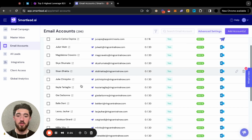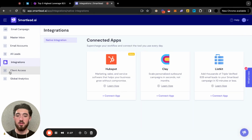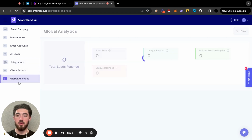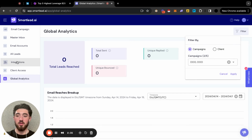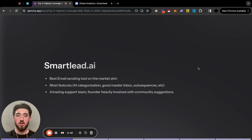Email accounts. Well, I guess you can see the client now. But yeah, so set up all the email accounts here, got all the leads, integrations. You can integrate with HubSpot, Clay, ListKit. They got a lot of things going on. And global analytics, all that stuff. So that's SmartLead.